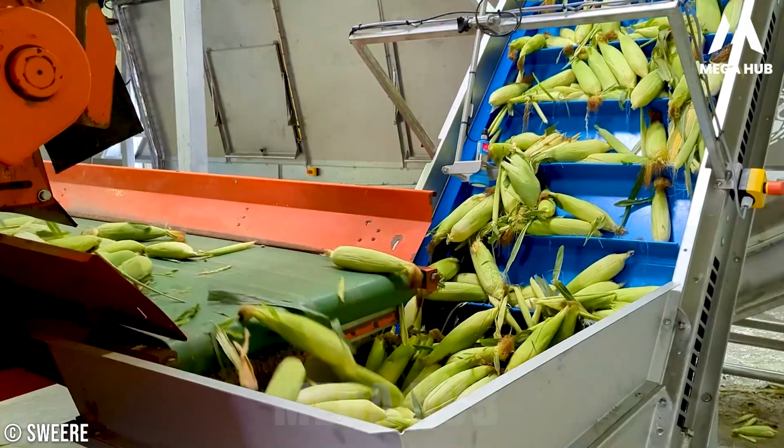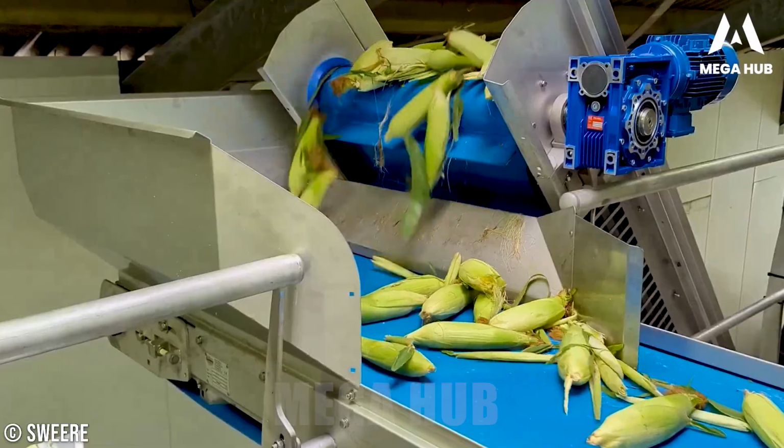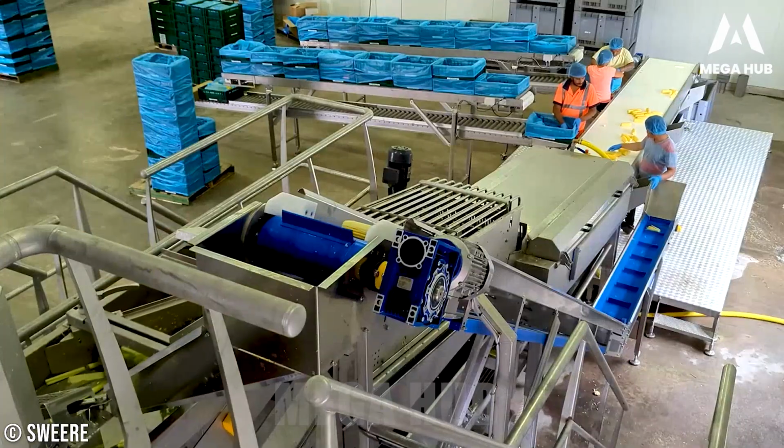Advanced features, including laser line guides and sensors measuring product height, enable precise and consistent processing of sweet corn cobs. This leads to less waste and better overall product quality.